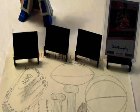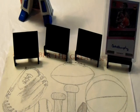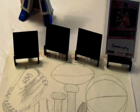On the theme of basketball, we'll stick with that for the moment. These were all from the same seller. I've mentioned many times that the San Antonio Spurs are my favorite team. David Robinson, my favorite player, and Tim Duncan probably my second favorite. So I'm just going to show all of these to you at one time.